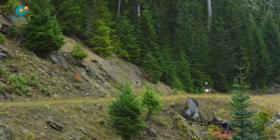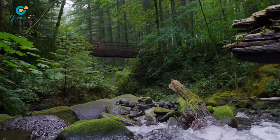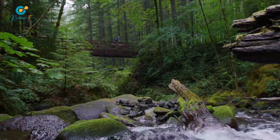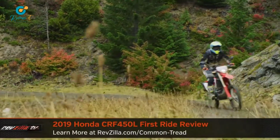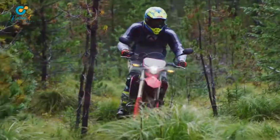Spurgeon here with Revzilla, and today I am in Washington State, and I don't know what I'm more excited about, the fact that I'm finally getting to ride the Pacific Northwest, or that I'm one of the first people in the country to get to ride Honda's new CRF 450L.